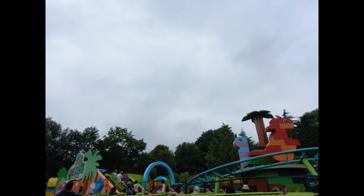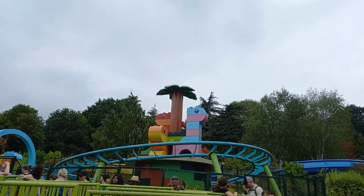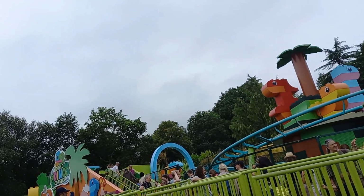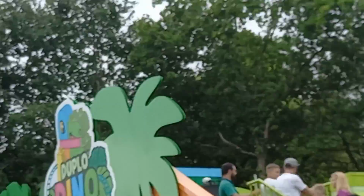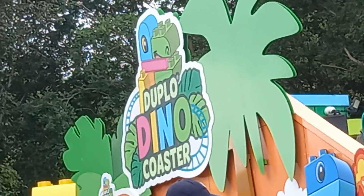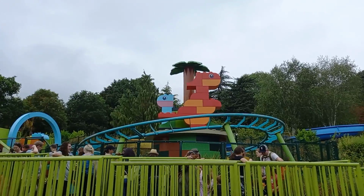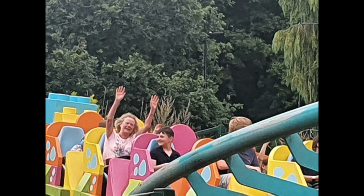The signature theming piece really is the Duplo Dino structure, which is a structure in the middle of the bank turn, which features 2 Duplo dinosaurs rotating round on a platform. So that adds quite a bit of theming to it. Also, the actual track is quite vibrant, with a bright blue track and bright green supports.